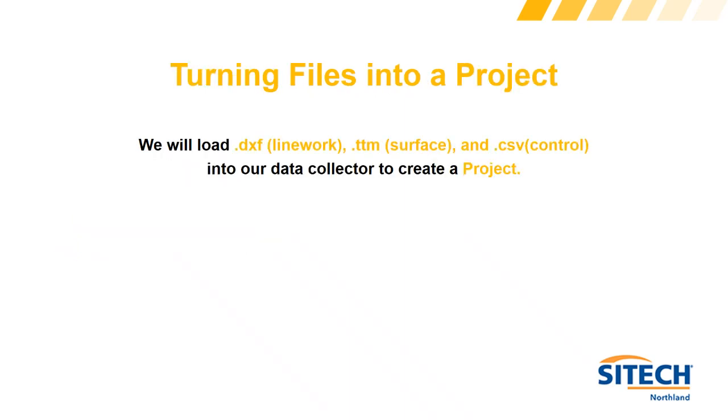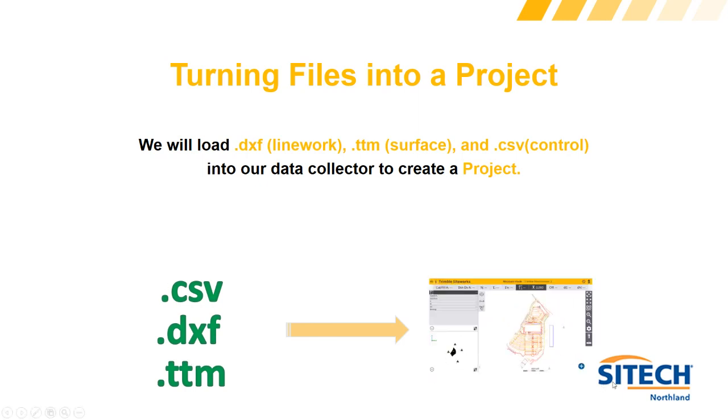So basically turning files into a project. What you're doing is you're loading a DXF file or your line work and your TTM and then your CSV into your data collector, and then that's going to create the project. So all three of those basically go together, and then that's what you see in here on your data collector.